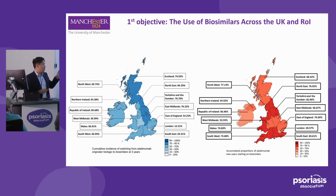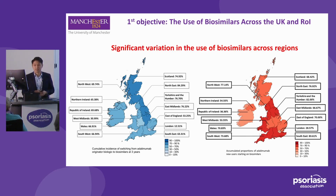And those areas with a darker color are the areas with a higher rate of using biosimilar. From this graph, we can see that there is significant variation in the rate of people adopting biosimilar for their treatment. So why might that be? The reason might be the differences in local policies about using biosimilars, and the variation might be because of people's perception, doctors' and patients' perception toward biosimilar.